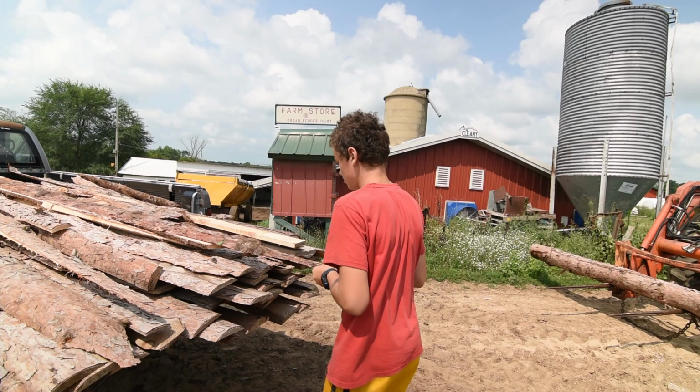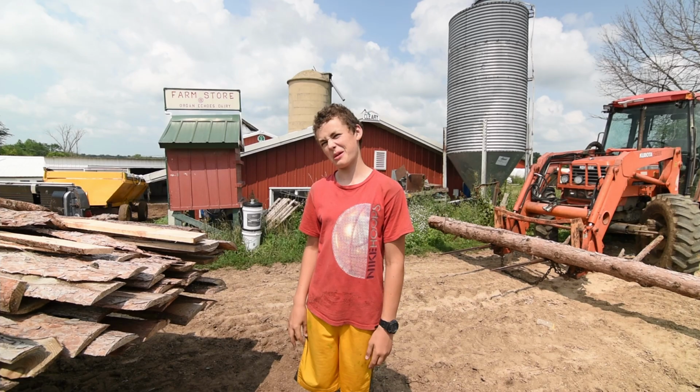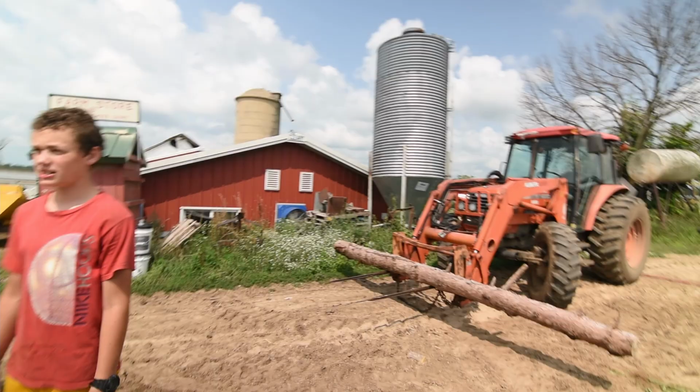And of course, the sawmill truck's the truck that barely runs. I'm surprised it still moves this load of lumber.